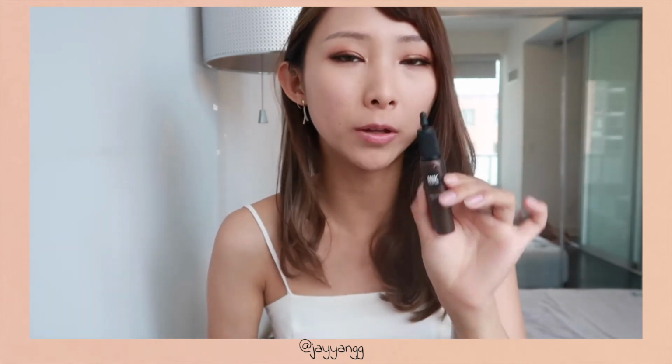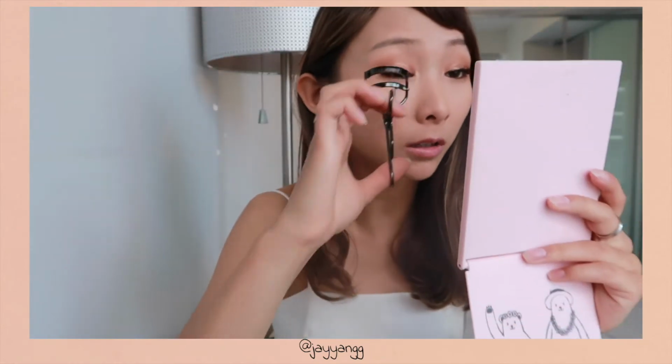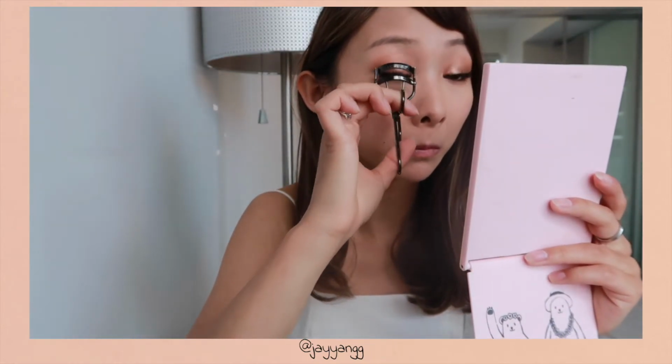I'm going to use the Ink Color Cara from Peripera in the brown one, Milk Tea I think, and I'm just going to use it to combine my real lashes. Use the curler to combine them. The same mascara for the bottom lashes.